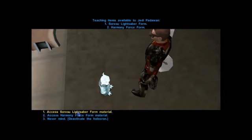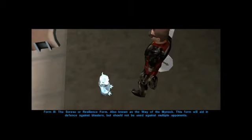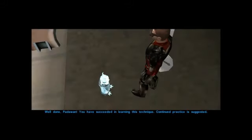Access the Soresu lightsaber form. Accessing material. One moment. Form 3. The Soresu, or Resilience Form, also known as the Way of the Minok. This form will aid in defense against blasters, but should not be used against multiple opponents. Well done, Padawan. You have succeeded in learning this technique. Continued practice is suggested. Is there something else I can help you with?